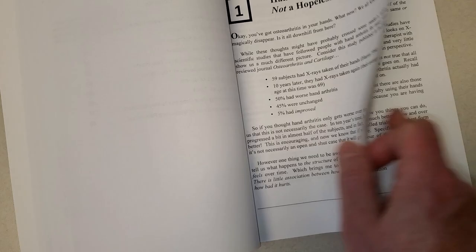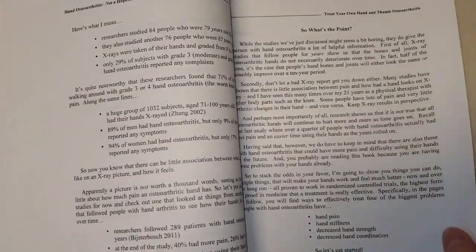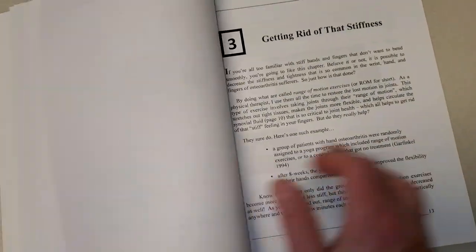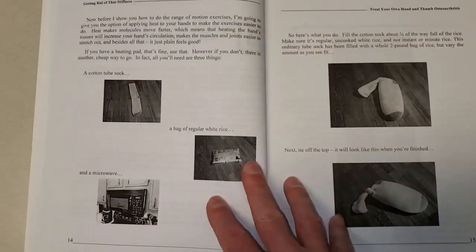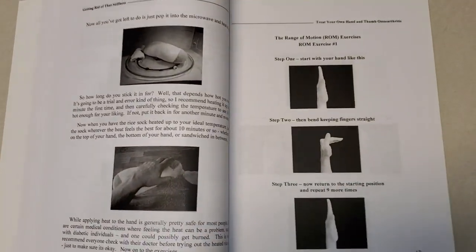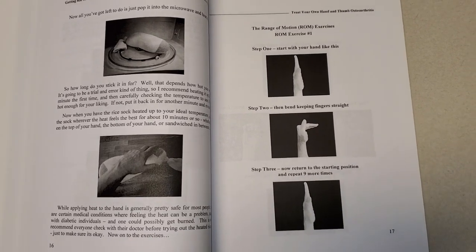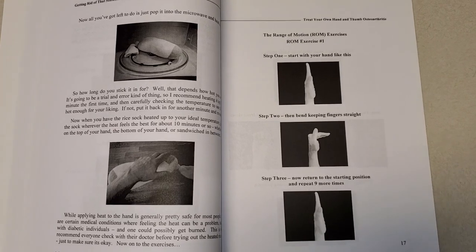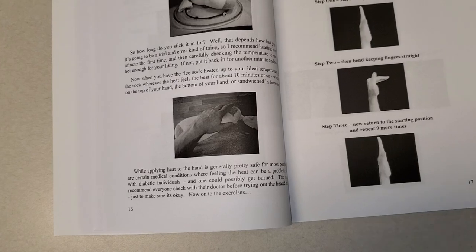So I'll give you an example. It starts out just looking at things like getting to know your hand, just basic anatomy, lots of pictures. If you're a visual learner, you really like it. So here we go, getting rid of that stiffness. It shows you how to make a hot pack. Heat's another thing too. If you go to professional therapy, like a hand therapist or an occupational therapist, a lot of times they'll dip your hand in paraffin wax, and that'll really warm your hand up and make it more flexible, which will allow you to do exercises. So that's kind of the theme here.